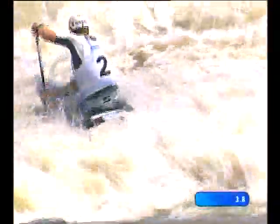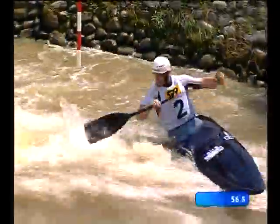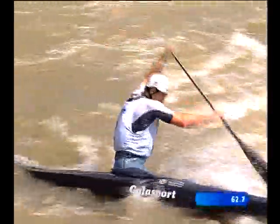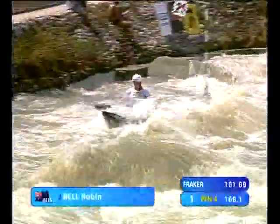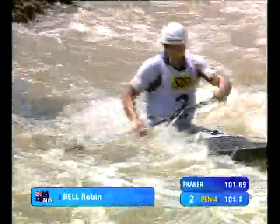Robin Bell was a part of the Australian Revolution at the Olympic Games in Beijing last year, taking a bronze medal. Very tall athlete. He works his best when he gets that paddle out in front of him. He's got a very tall upper torso. The paddle stays out in front of the boat, just pulling power through and keeps the boat on top of the waves very nicely. Good day in the finals for Robin.